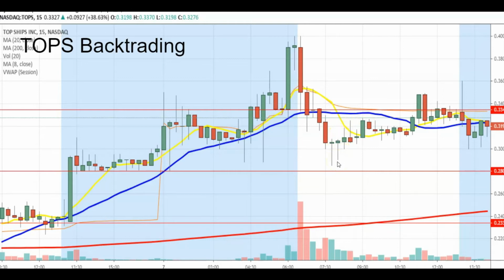Oh yeah, I got out at 35.305. Okay, 0.305, which was just... all I needed was 0.005 more for a full 10%, but I got out basically. This ended up being like a 7% trade as well.